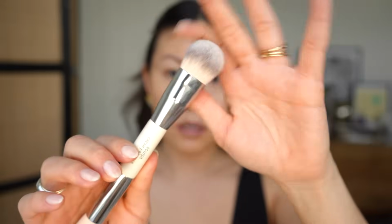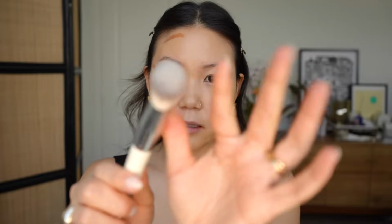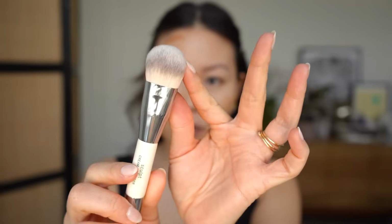So I'm gonna use the shade 02 Medium, and I am gonna swipe directly on the face. I'll just do one side so we can see. You can see how creamy it is. It goes on without any tugging or anything like that. Maybe we'll do a little lift there. And then I'm gonna use the cream side of the brush. It's slightly pinched and then tapered. So I'm just gonna blend out generously.